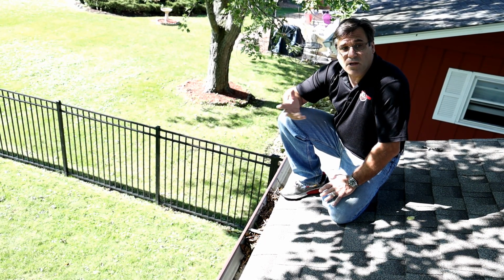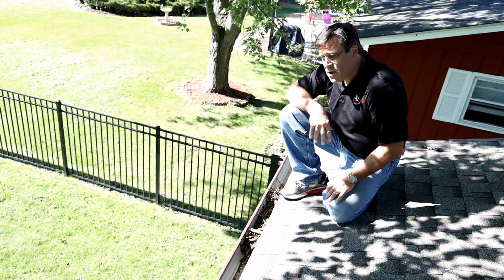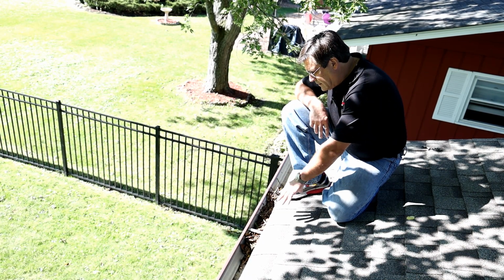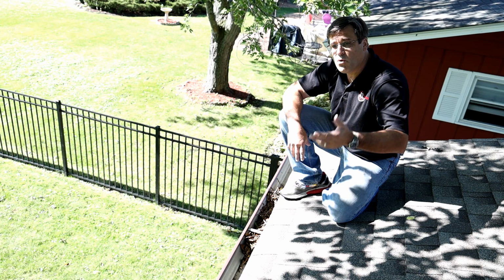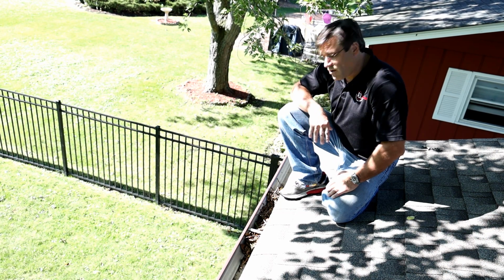the leaves are going to fall onto the roof, into the gutter. Your neighbor's leaves are going to fall on the roof, into your gutter. So it's important that the gutters stay clean. Any debris, any leaf debris, stick debris is going to prevent the gutters from doing what they do, taking the water from the roof, shedding it to either end, and then shedding it out away from the house.